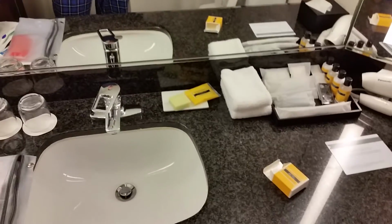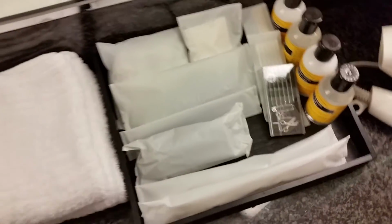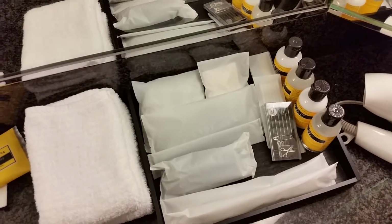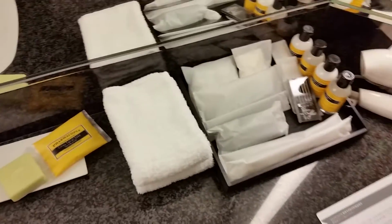So there's a phone here. It only takes calls in. So you can't call anybody, but it's good to have a phone here in case somebody calls the room, you can grab it. There's a hair dryer that came with it. I didn't have to ask for that. There's a little sewing kit. There's shampoo and lotion and all that stuff. But that stuff comes in almost every bathroom. I've never been in a hotel that didn't have that. Well, I've been in a couple but almost all of them do.